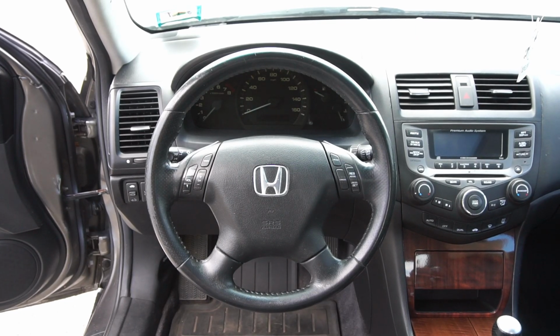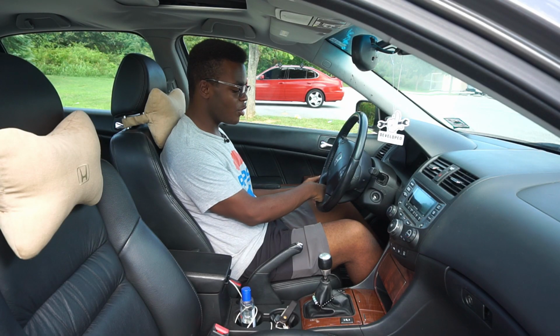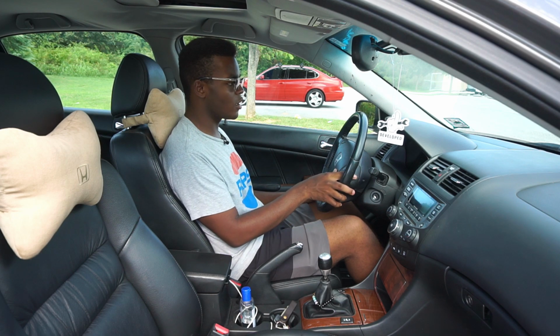You also have a 4-spoke leather-wrapped wheel. The Odyssey of this era also shared this steering wheel, and I like it. I like 4-spoke wheels because you could put your hand in the middle here, but audio and cruise control functions are on the wheel. The horn.